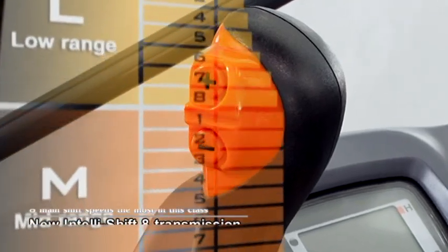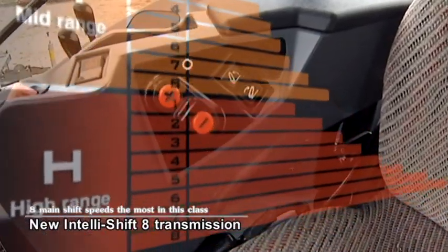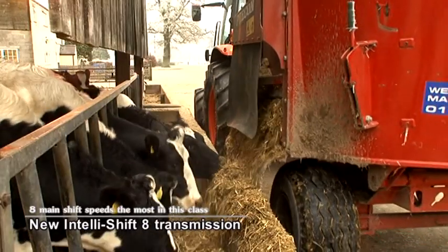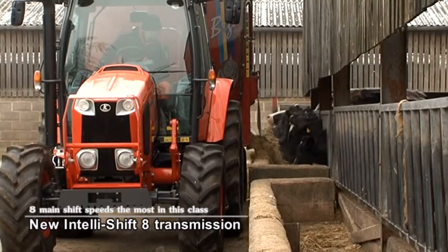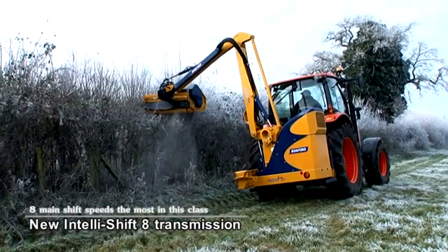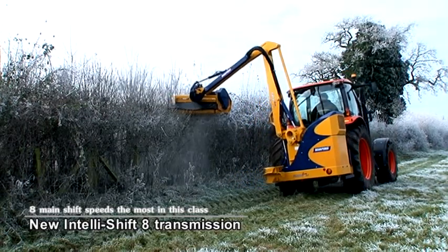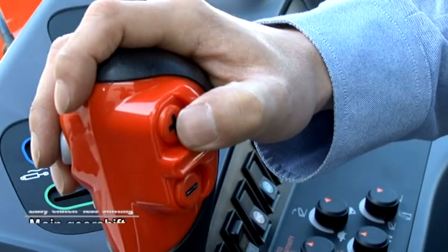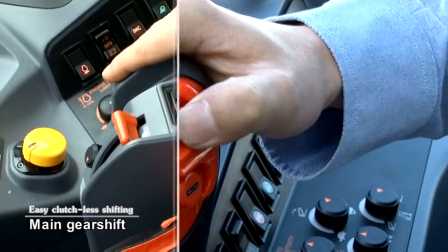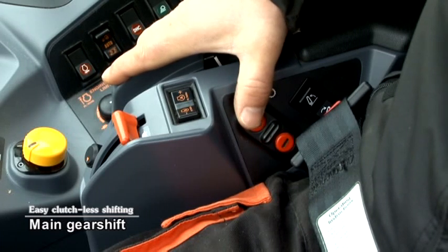There are 8 main shift speeds, the most in its class, for a total of 24 speeds each in forward and reverse. The operator can easily select the best speed for the work being performed. In addition, an optionally available creep speed increases the total number of speeds to 32 each in forward and reverse. The main gear shift is button operated for easy shifting without having to use the clutch pedal. Shifting is possible using either the main gear shift lever or the button on the armrest.